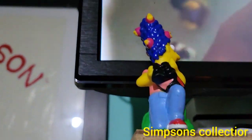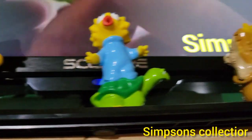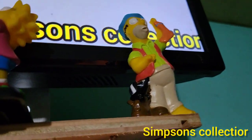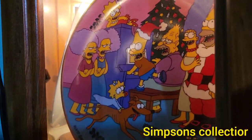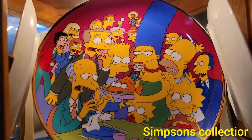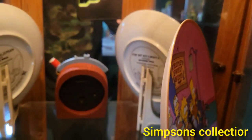But in front of that, we have a couple of just random figures I could squeeze up here just to add some color. And down here, these are where most of my plates are at. I'm just missing one, which will actually be coming pretty soon. Give everyone a good view of everything.